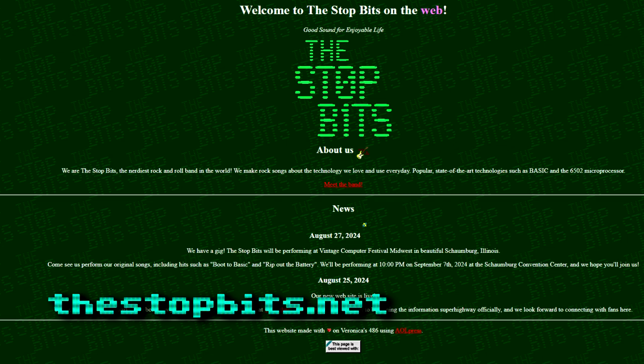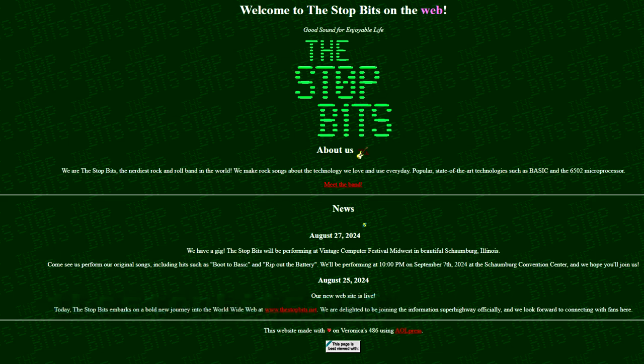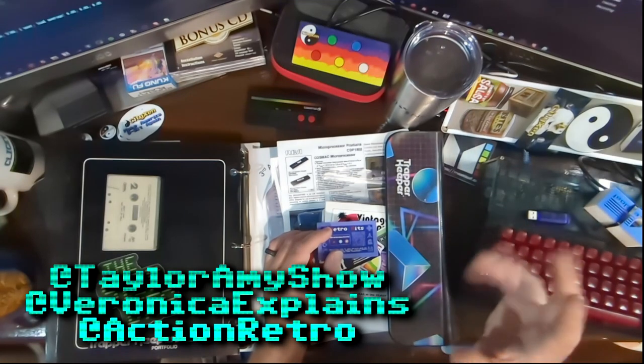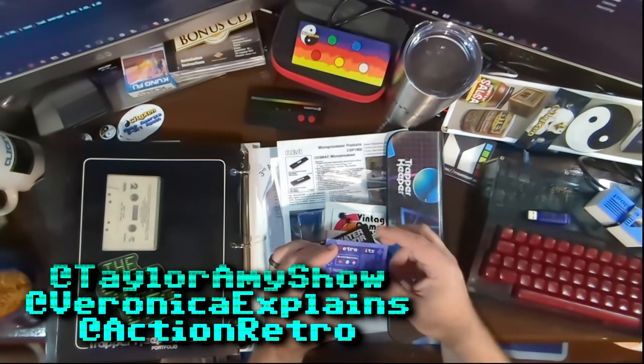But I will show you one thing that they told us, they have this website that they made, stopbits.net. And if you go there, you'll see that it looks like one of them old web pages from the 90s, where it looks like GeoCities or something like that. So go check them out. It's pretty cool. And of course, you could probably go to any one of their channels. I don't know. I haven't checked it out yet to see the actual music that they put out.